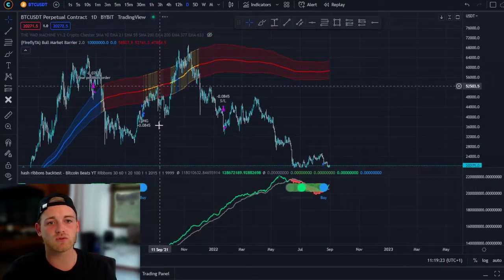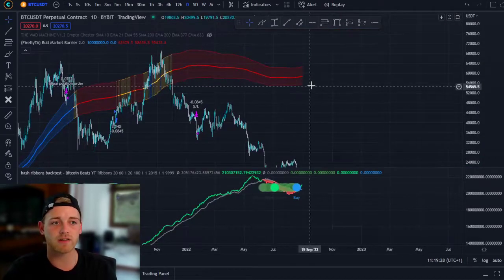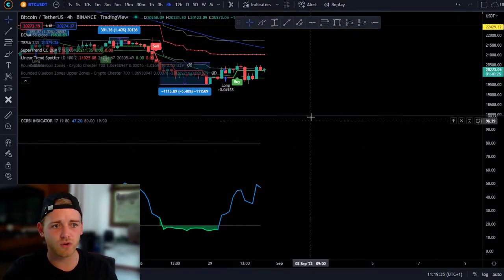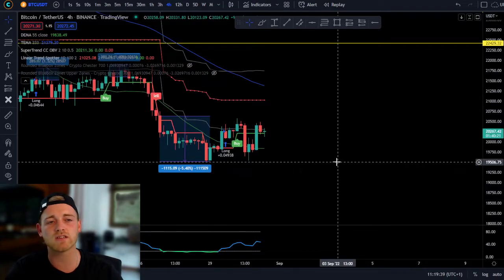We've seen these signals come through very strong in the past here, and taking profit at the bull market barrier as well, up at around 55K. Absolutely ridiculous. But we're not long yet. Hold your horses. We're not long yet. We're waiting for that confirmation. We're waiting for that break of that significant resistance to the upside.